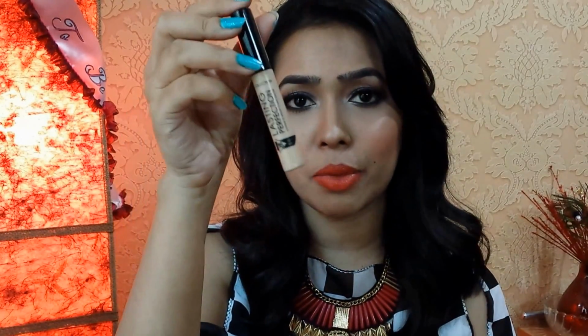So the next product that I have for you is concealer. Now the drugstore has lots of good concealers like this LA Girl Pro Conceal one. This one is really good and it is super inexpensive. Also this Collection Lasting Perfection one. These two are actually quite similar.